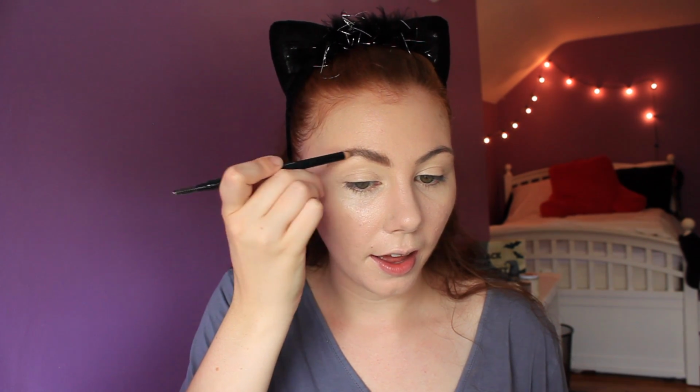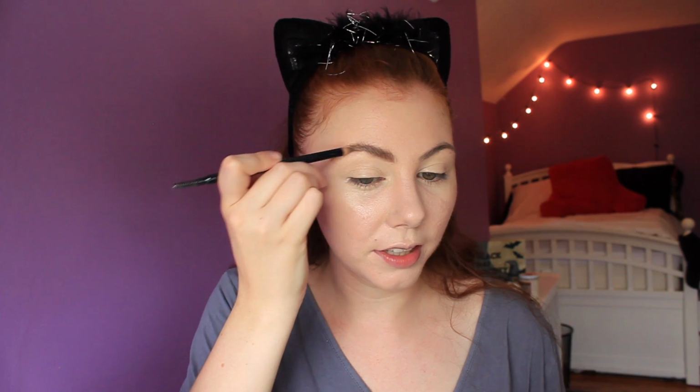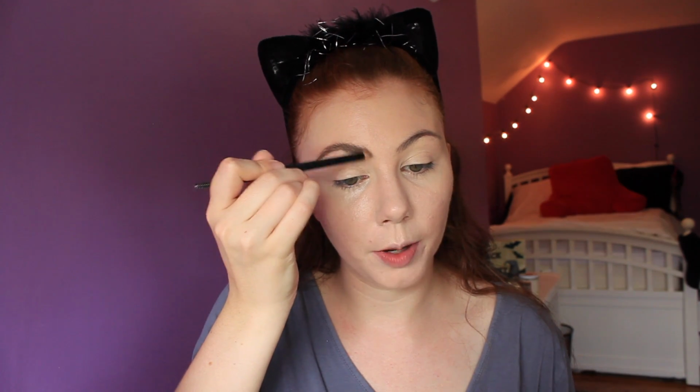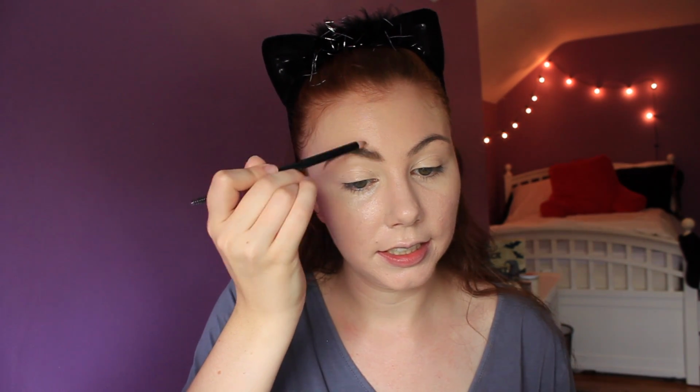I'm trying to get an arch back and things like that. And I noticed that I really like to put a lot of the darkness in the front of my brow, so I'm trying to reverse that and make the end of my brow darker and keep the front of my brow really light. And I think using a brow pencil is really helping with that.